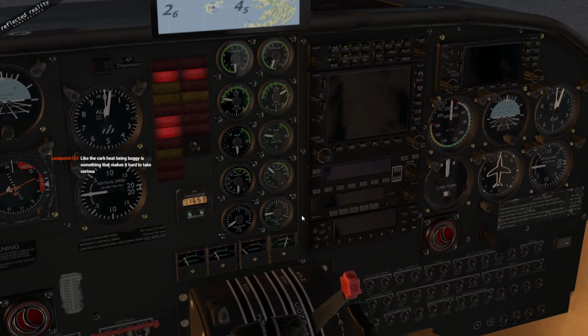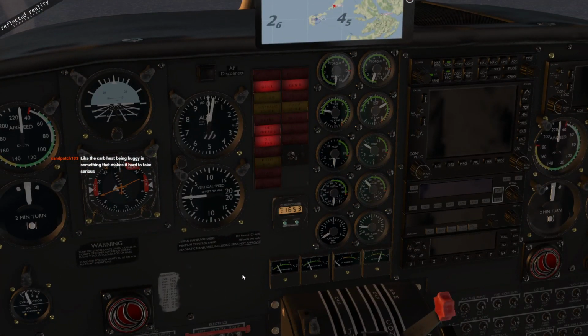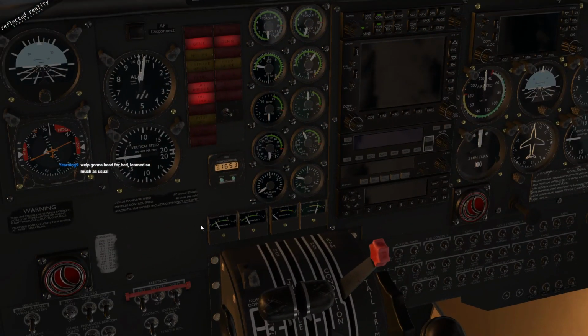Once we get to 50%, we can switch that back off again. And it should spool up. Just waiting for it to stabilize. I think in real life this would be spring loaded. I think you'd have to hold it, but obviously clicking it over on the sim is fairly useful.